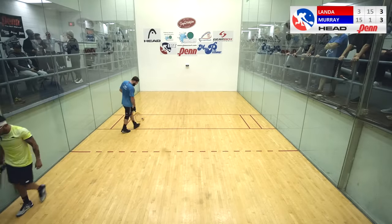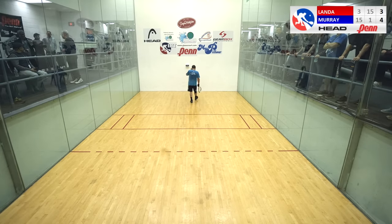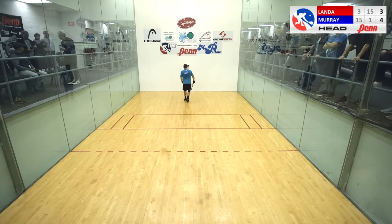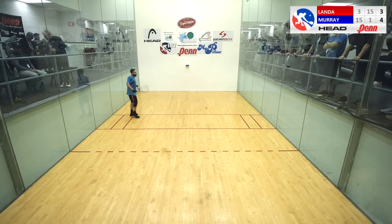Good swat down the line. There's Murray. Murray, first time in the lead since the end of game number one. He's at 4-3 on the scoreboard.